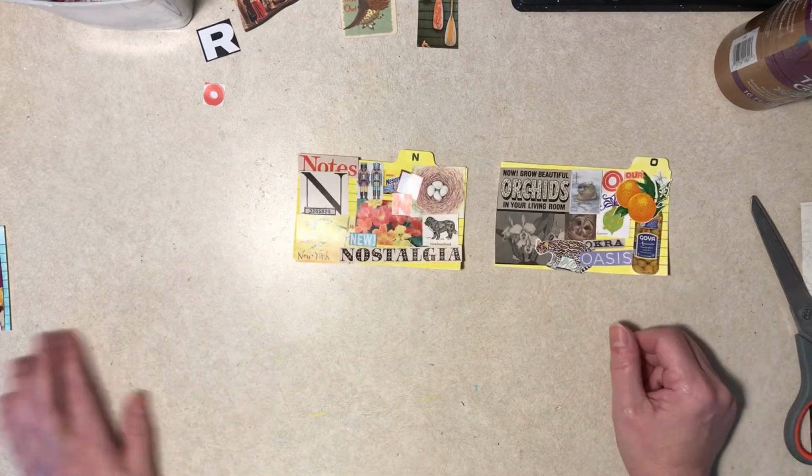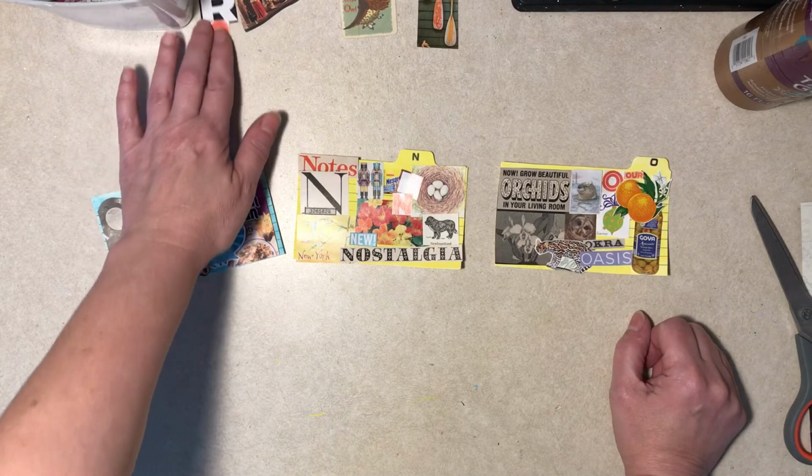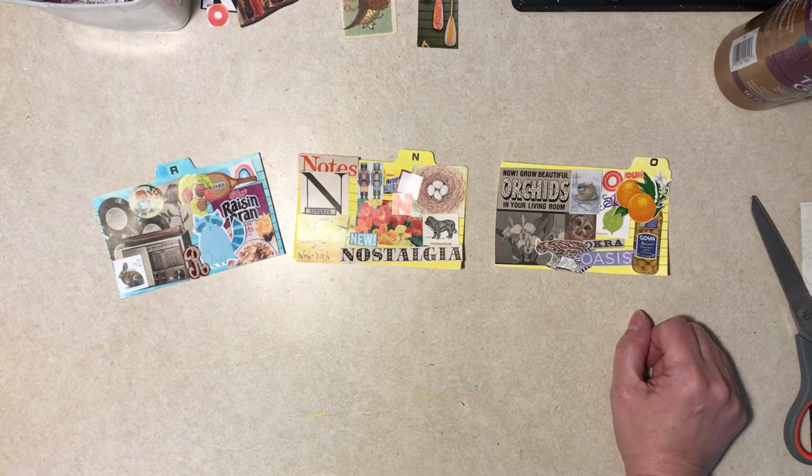Okay, I'm going to go glue and do a bunch of other stuff I need to do, and then I'll come back and probably just show you what they look like glued down. Okay, hold on.